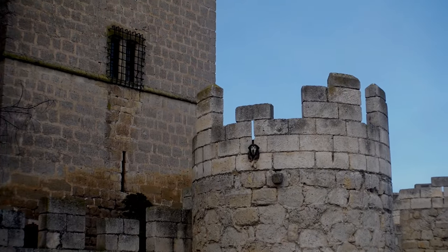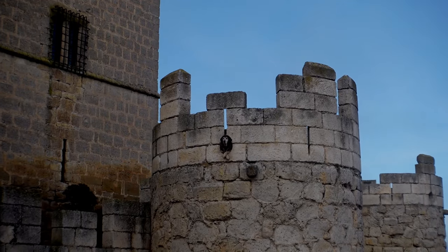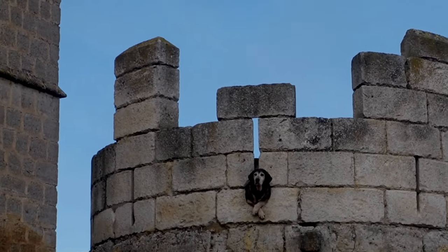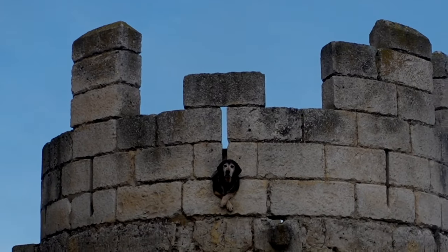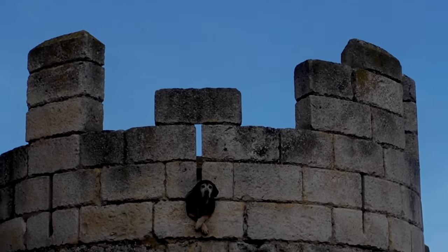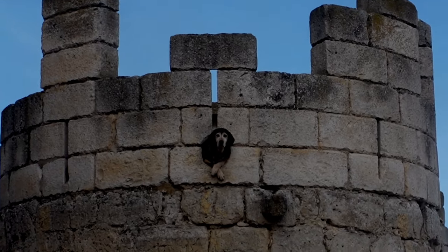I just come back again. Just got his legs folded, looking out the hole up on that fortification. It looks like it's his regular lookout. And I love the way he's just actually got his legs crossed, looking quite relaxed, like, I live here, you're not coming in.